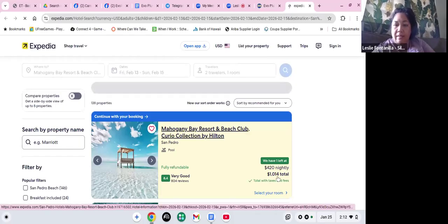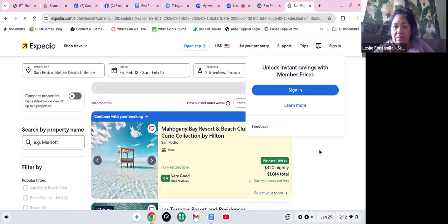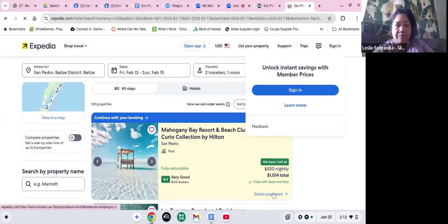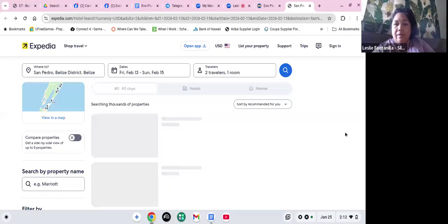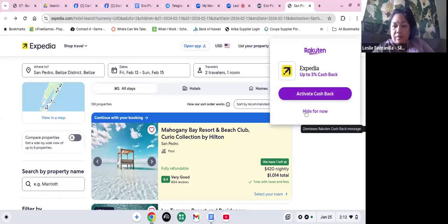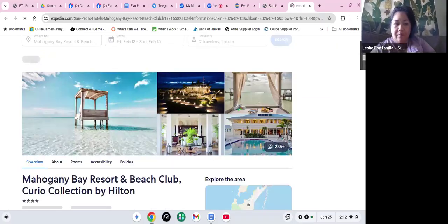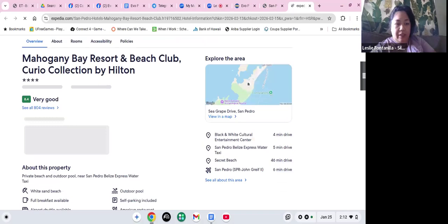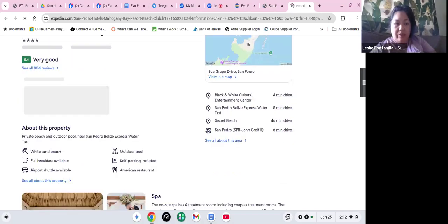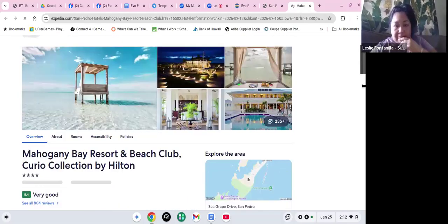You can see here from this page it says 1009 or 1014 total. But we want to make sure that we compare apples to apples. So we have to go all the way through and make sure that we select the same exact room type, so that what we're comparing is fair. It looks like 4 stars, very good. Private beach, outdoor pool near San Pedro Belize, express water taxi. Oh my goodness, look at this. Looks amazing.